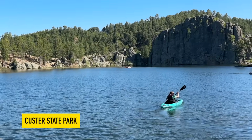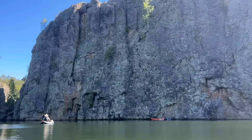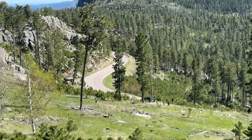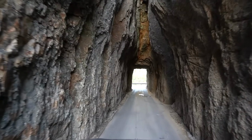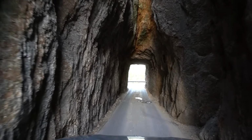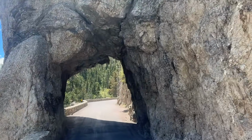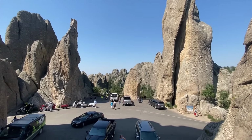The next one is Custer State Park. Custer State Park is humongous, and it is home to some very beautiful lakes and hikes and lodges. Scenic drives. I mean, the scenic drives in Custer State Park are awesome, some of the best we've ever been on. The Needles Highway, Iron Mountain Road. These are just winding drives that go through the Black Hills, through these formations. Some of the most memorable, cool drives you'll ever do.